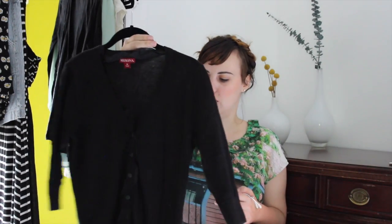This is just a little Target camisole or cardigan. I just don't really wear cardigans a lot. They feel very preppy to me. They feel a little bit officey, a little bit mumsy. Maybe when I get a bit older, it will feel more authentically me, but I always feel a bit like I'm dressing up like the teacher or something.